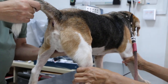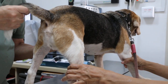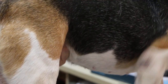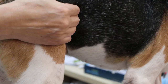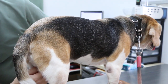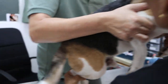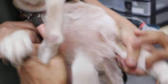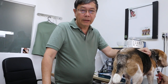Doctor, when was this sterilized? Oh, many years ago. Abdominal palpation to check for any lumps and tumors inside. So the abdomen, there's nothing inside. It's okay, no pain. No enlarged liver or spleen. The kidney is okay. So the dog generally is okay for anesthesia. Let's have a look. Only this. Other than that, it's alright. So we will just do a blood test and then do the dental and the jelly eye, the three things.